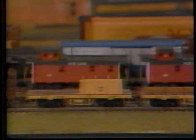The next car is also an example of that. We put some sideboards up, labeled it a tool car. It's still a basic flat car. Flat cars can do more than just this, though. Let's look at a slightly modified flat car.